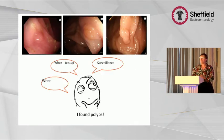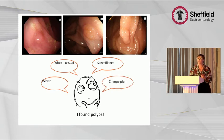So when we see polyps, it doesn't matter the size or the type. You can have a diminutive polyp, you can have a serrated lesion, you can have a traditional serrated adenoma, you name it. Always you think, shall I start surveillance? When do I start the surveillance? When to stop? And now with the new guidelines, something else. We may need to change the plan of what we told the patient first.